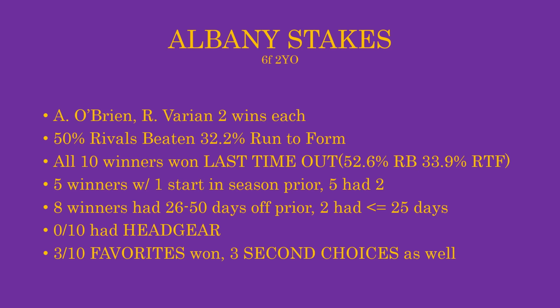So all 10 winners won the last time out, and that's no surprise for 2-year-olds. A lot of these are coming in with a debut maiden win or their second start won. But for the majority, if you won the race, you won your last time out. 5 winners had 1 start in the season prior, and 5 had 2. So either they were coming off their maiden breaker, or they had an allowance or a stakes win coming off of it for 2 starts.